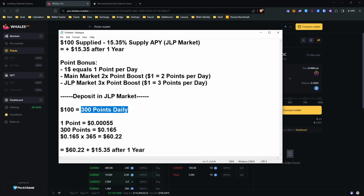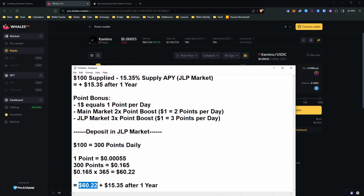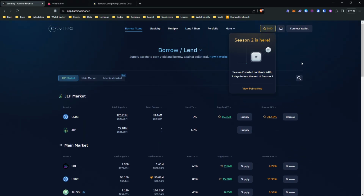That would mean if you calculate your 300 points per day, multiply it with this price, right? So 300 times 0.00055, you would end up with 16.5 cents per day, which would add up to $60.22 after a whole year, which means that in reality you're not just earning 15.35 after a year, but $60.22 on top. Now this is obviously assuming that the point price remains stable, and of course the point system continues for another year, right?